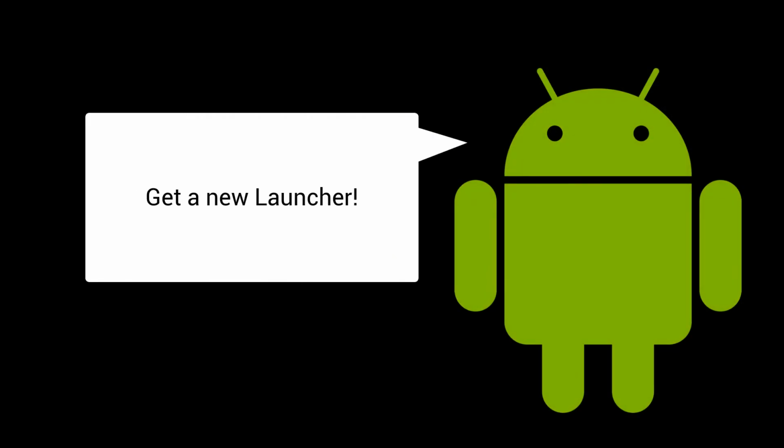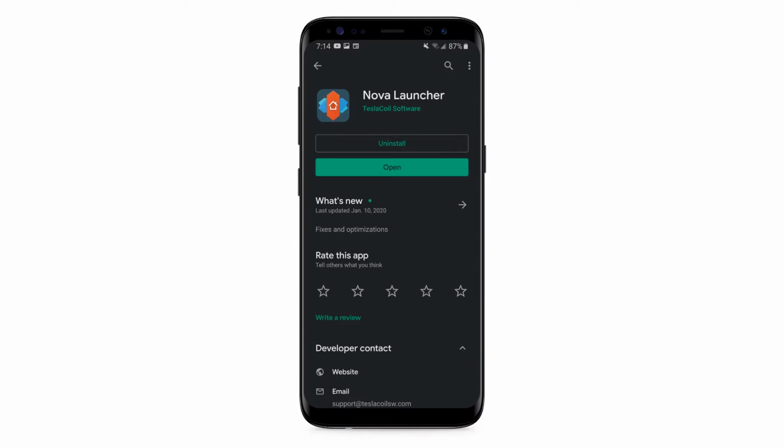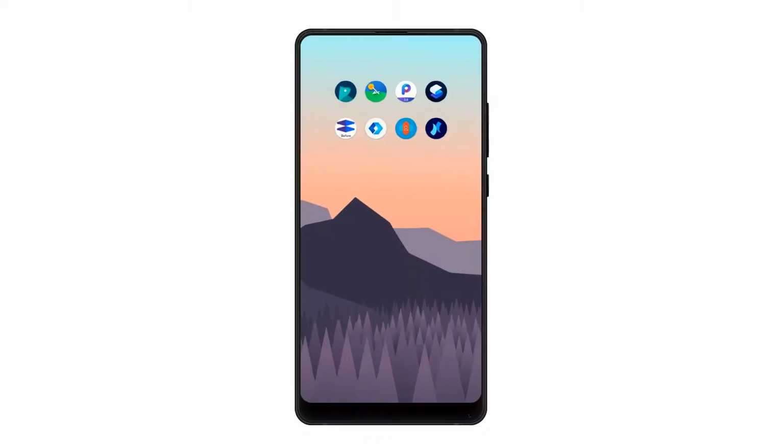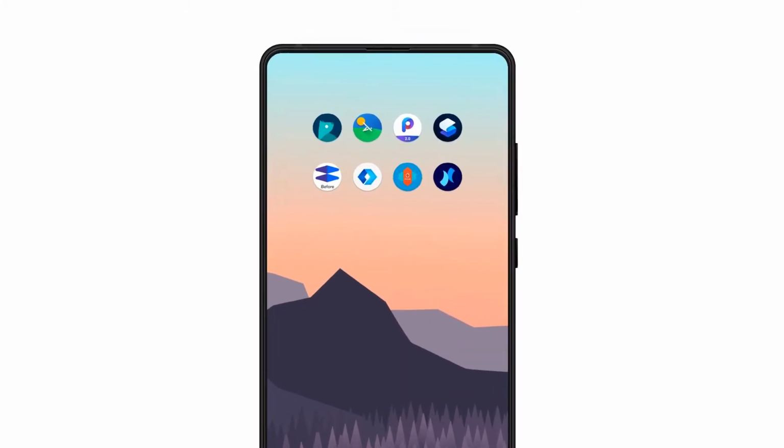Launchers on Android are a super easy and convenient way to customize your phone. Unfortunately, it can sometimes be a bit hard to differentiate the good from the bad. Fortunately, I've gathered some awesome launchers in this video that you can put on your phone right now. Let's get started.